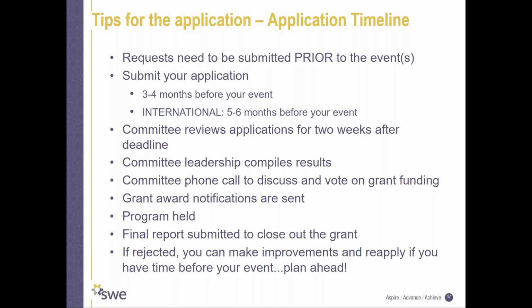After we get the applications and go through the review process, we'll send out notifications on whether or not your grant has been awarded. If you receive grant funding, you'll hold your program, and then you'll be required to submit final reports to close out the grant. If you are rejected for your grant application, you are allowed to make any improvements necessary and reapply. But again, it needs to be approximately 3 to 4 months before you're planning to hold your event. So make sure you have enough time to do that if that's the route you need to go.